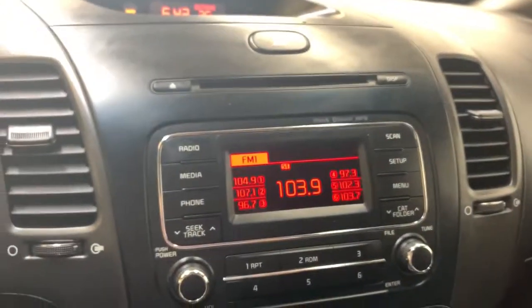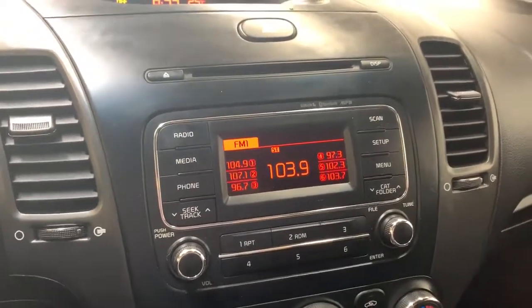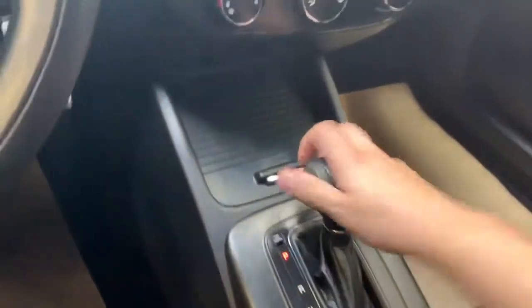For the stereo, you get AM, FM, and XM radio. You have USB and auxiliary input, Bluetooth connectivity, and a CD player. We have your climate control with air conditioning below that. Automatic transmission, of course. We'll just get that out of the way. And underneath here, we have two 12-volt inputs, as well as your USB and auxiliary. Kind of hide that away if you don't need it.